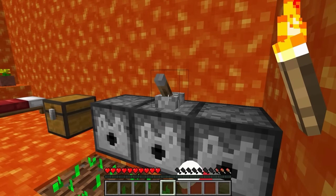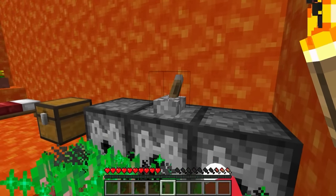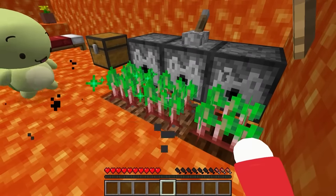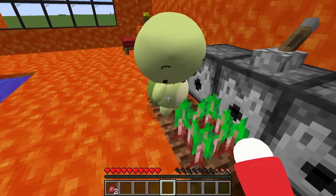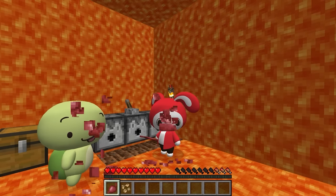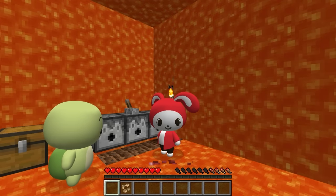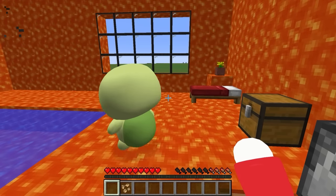Let's try it out. If you flip the lever like this, beetroot grows! Whoa! Incredible! Then we can harvest them. Now let's eat this beetroot. All right! Whoa! It's yummy! This device lets us grow crops in the house whenever we want. It seems like we could just live in here.